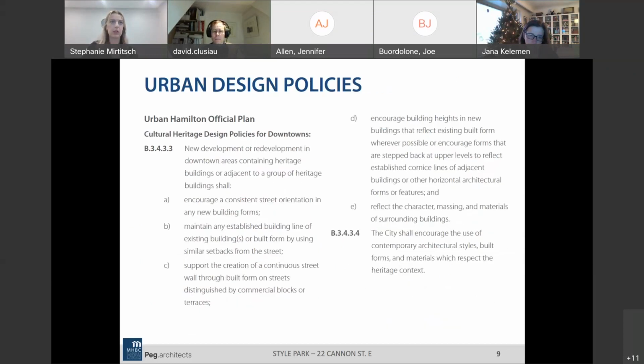So some specific policies apply as they relate to cultural heritage in the downtown. As it relates to redevelopment in downtown areas, encouraging consistent street orientation, maintaining established building lines, supporting continuous street walls, and encouraging building heights that reflect what's existing in the area and encouraging forms that are stepped back at upper levels. So you'll see that as we work through the proposal, but the height is generally consistent with what's surrounding in the area. And it's reflective of both the existing building and the surrounding area. And the upper level addition has been stepped back as well.